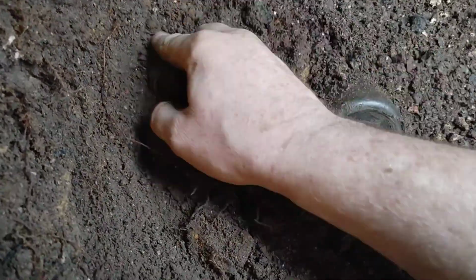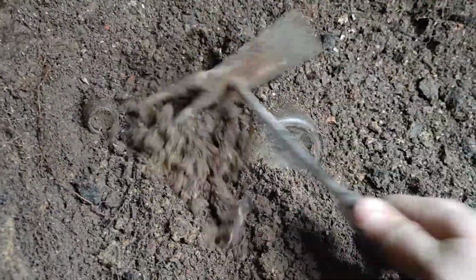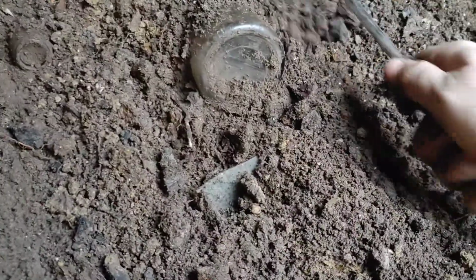Oh, hell yeah. I was hitting some right here. We got a cork. Well, hell yeah. Let's go. See if I can get this one loose. Alright. Oh, man. Alright, come on.